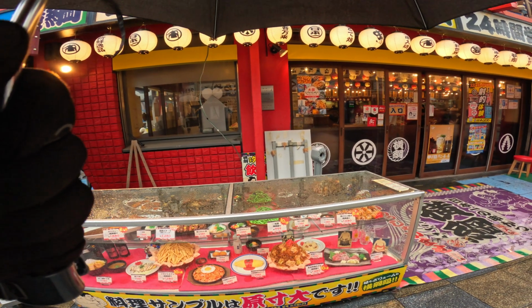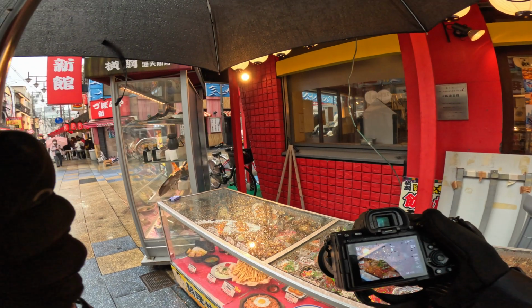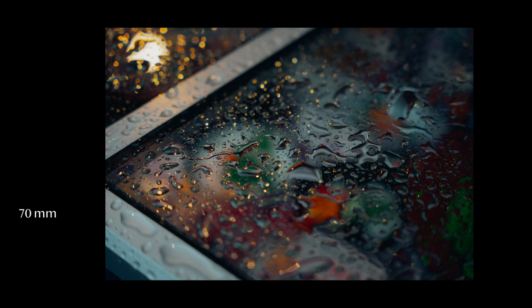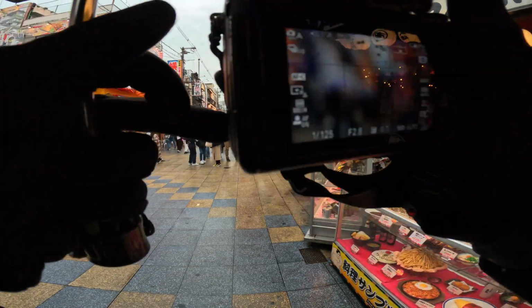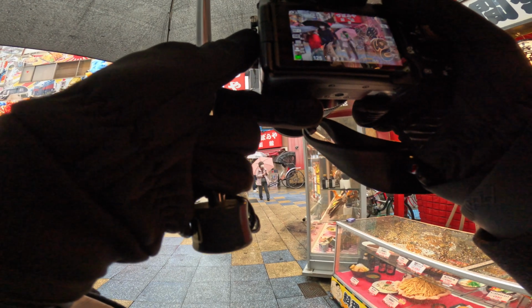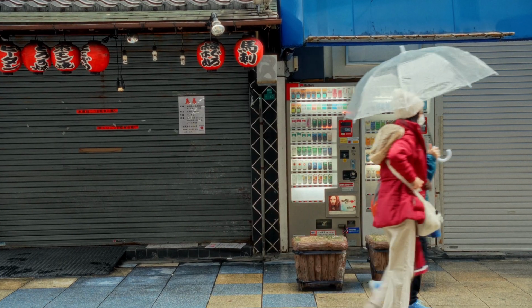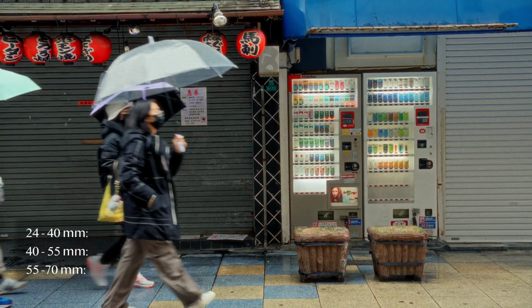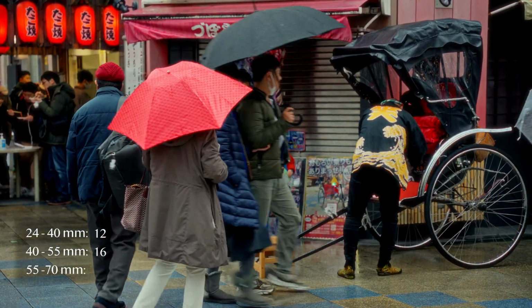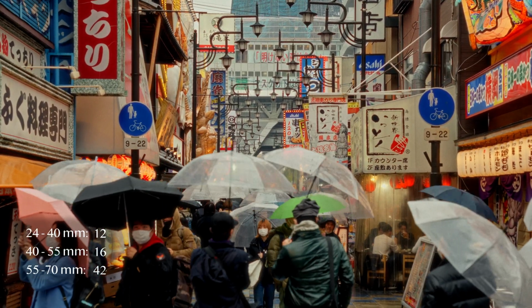Going into that street photo session with my zoom lens, I was pretty sure that I would shoot most of my pictures around the 50mm and above. I am very comfortable with longer focal lengths, the 85mm in particular. I was curious, and it's also probably valuable information for you, to have a look at the breakdown of all the pictures by focal length. In this video I included a total of 70 pictures, and it goes as follows: 12 shots from 24 to 40mm, 16 from 40 to 55, and more than half, 42 shots taken from 55 to 70mm.